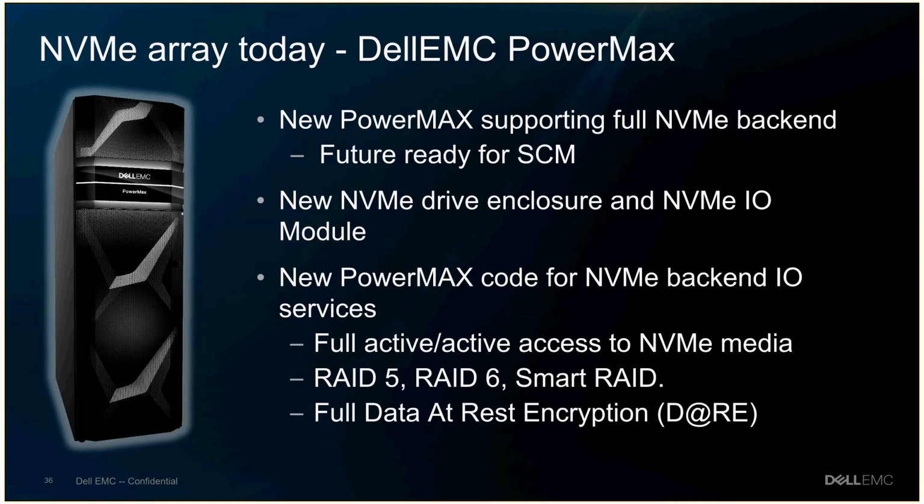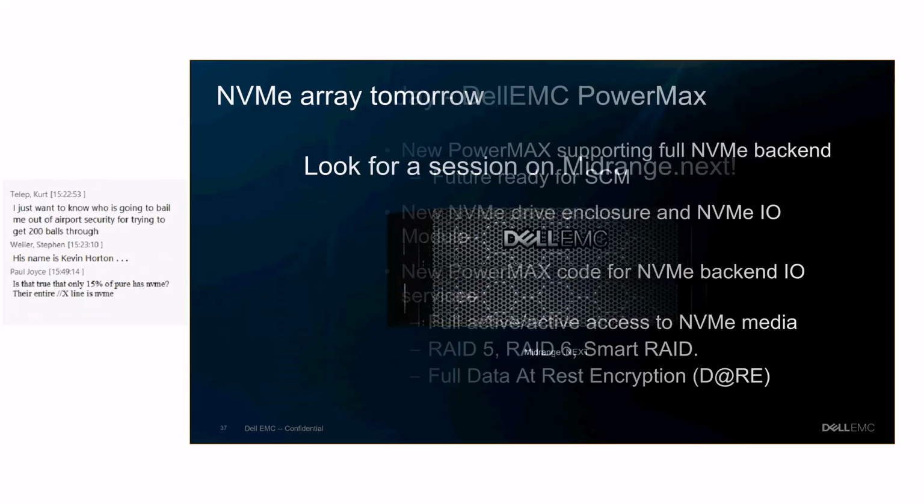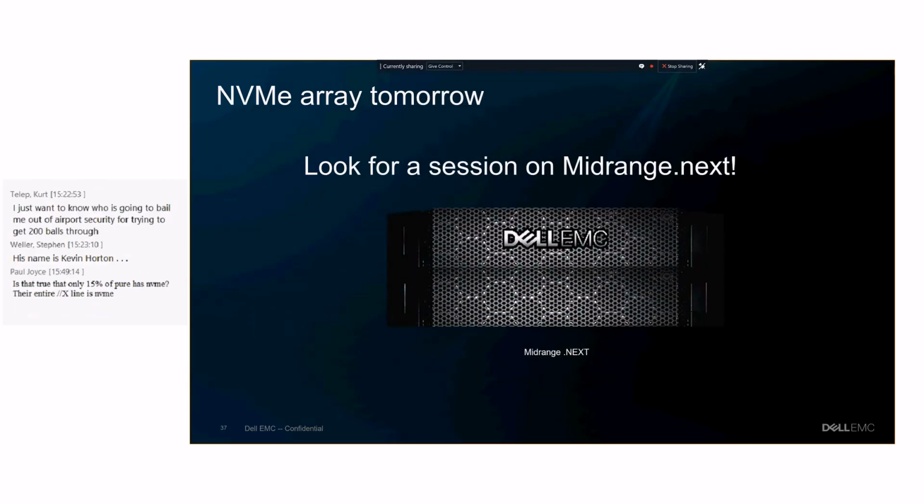Coming soon, or coming sometime, I probably won't use the word soon in the real presentation, by the way, but coming when we get finished. I'm looking for a way to say that without sounding like a dork. Anyway, it's coming. Midrange.next is coming. And look for a session on that. They'll discuss that in a lot more detail with you.